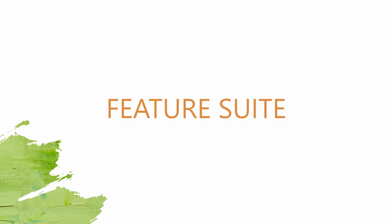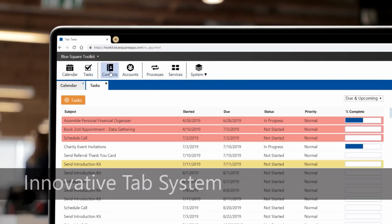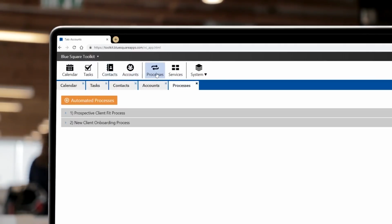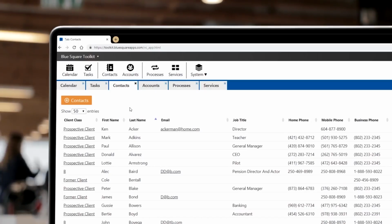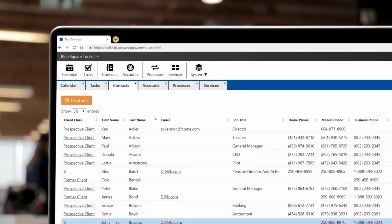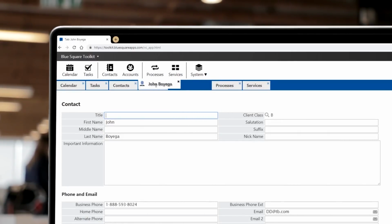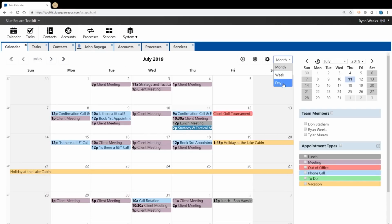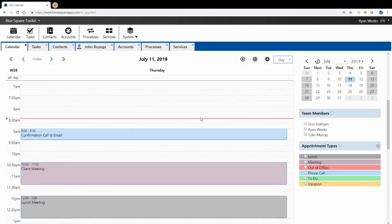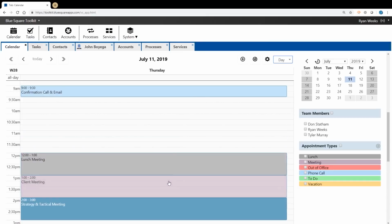The Toolkit feature suite includes an innovative tab system that enables you to open multiple tabs and view contacts, accounts, tasks, and your calendar all at the same time. Click between records to find vital information instantly. Drag and drop tabs to organize your records and work more efficiently. The calendar makes team collaboration easy. View your team's calendar and create appointments. Link team members, contacts, and accounts all to your appointments, and easily reschedule appointments by drag and drop.